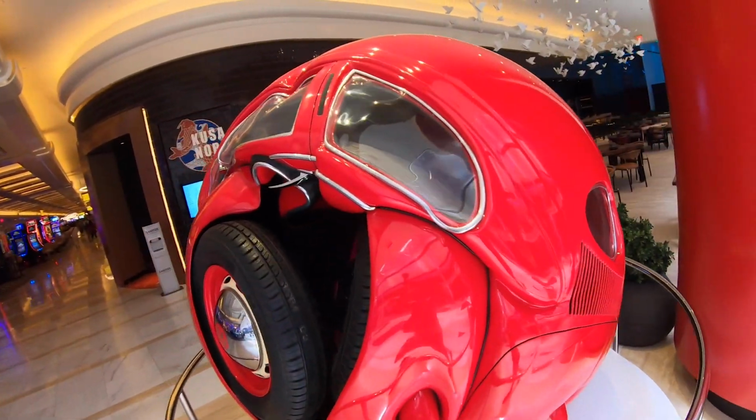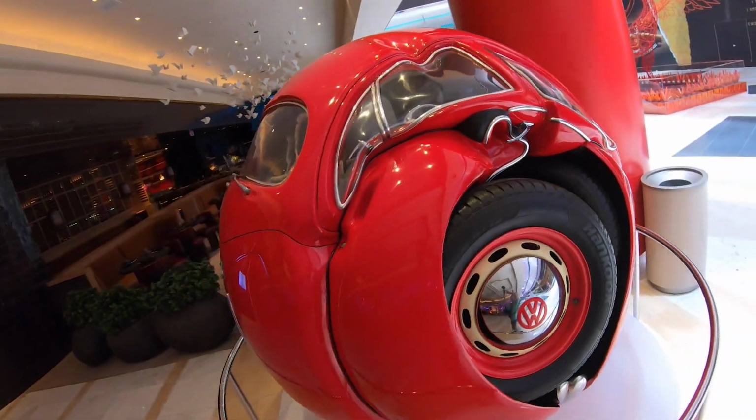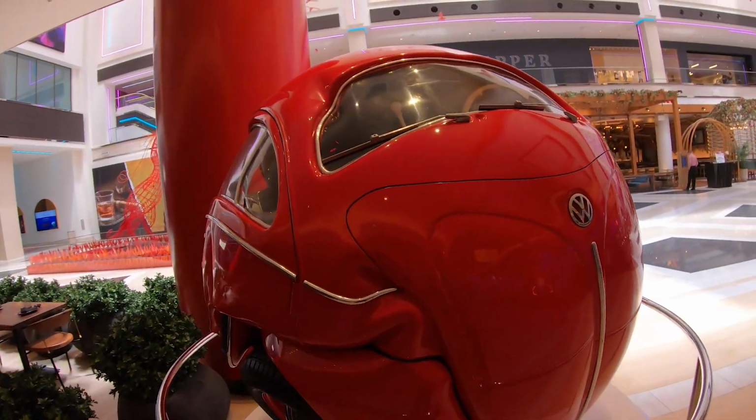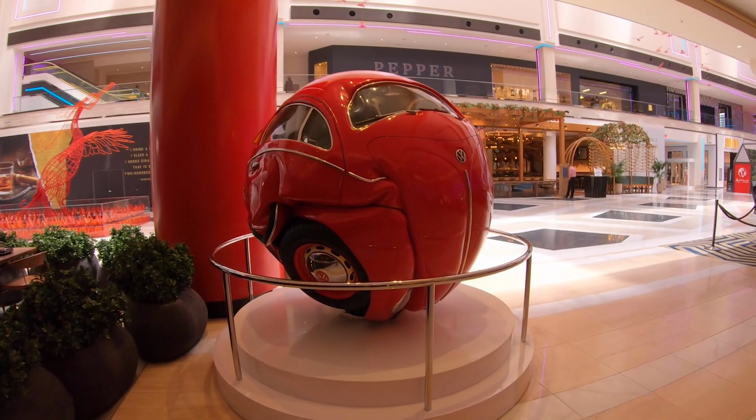And of course, my car. Always park it right here, in case you're wondering. They did a nice job parking my car. That's where it stays.